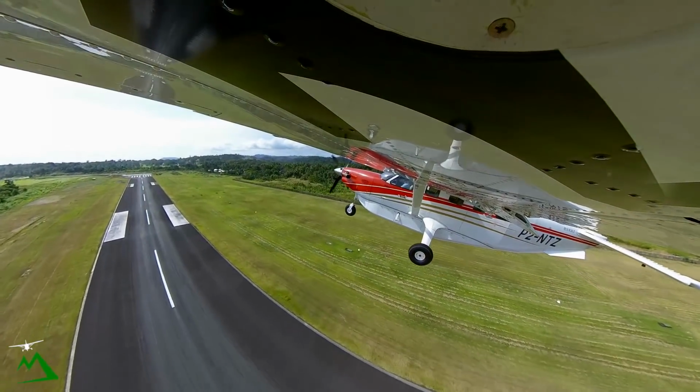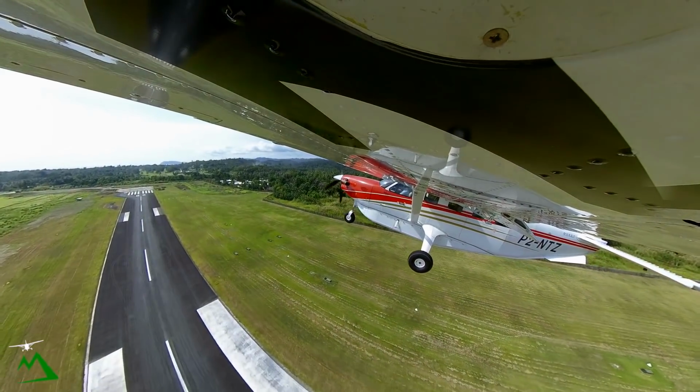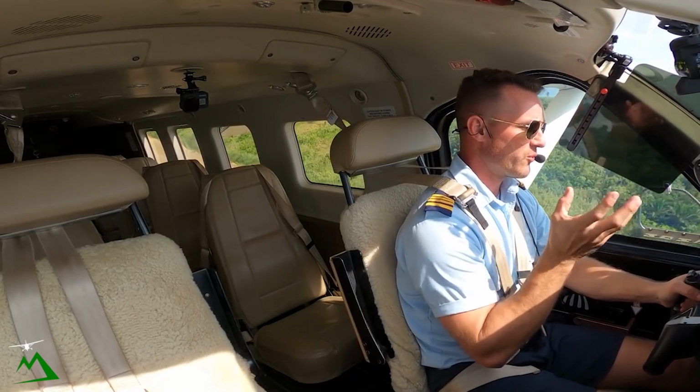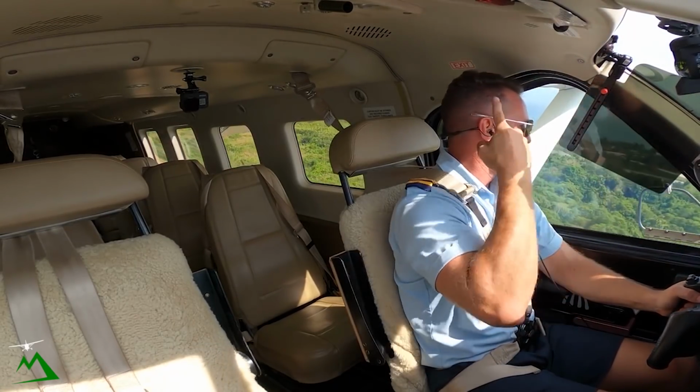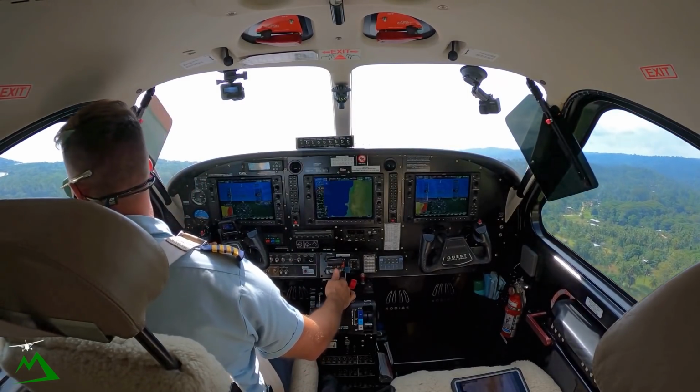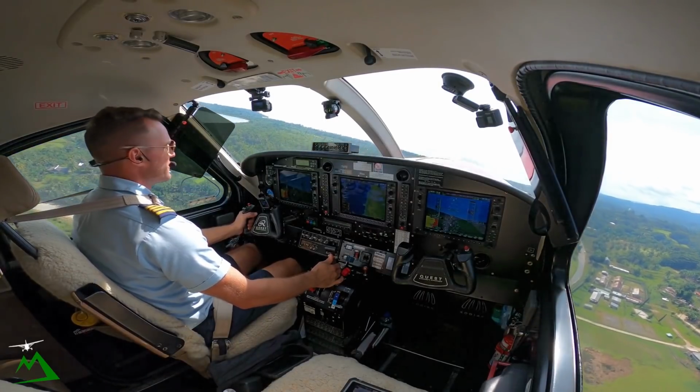I'm just curious to see how many people are here in Wewak. I heard yesterday that there was well over 100,000 people here for the funeral. I'm going to do a big old 360 over top of the town just to take a look myself because I am kind of curious.